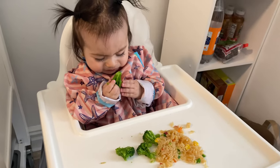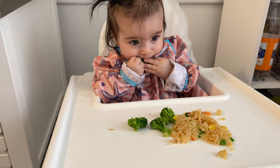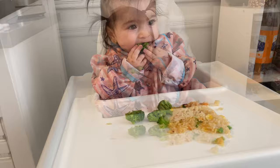And that's why baby led weaning is so nice, because she can eat exactly what we're eating and we don't really need to cook extra food for her. So it saves a lot of time and she really enjoys it.